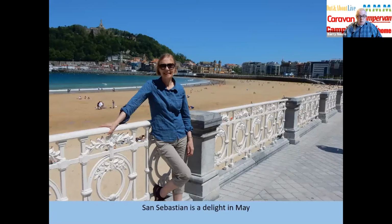San Sebastian in northern Spain, well, you need to go a bit later for good warm weather, say May. I think that was May a few years ago. Beautiful town at the back there, and you can see in the background the old town, lovely restaurants, and then as you go up the hill towards the fort, there are little tapas bars. Really great place to be.